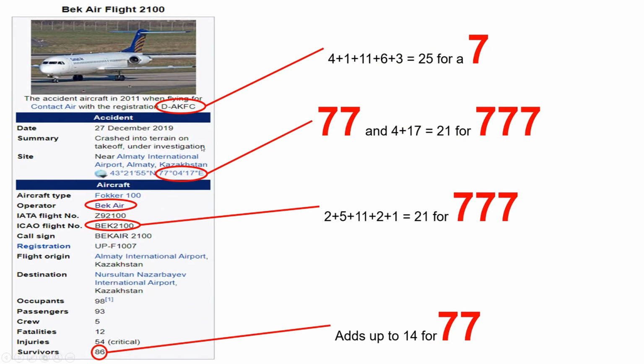So this is the aircraft, this is the registration, and we add those up, we get 25 for a 7. And the airport's location, we've got 77 and a 4 and 17 for 21. So we've got 77 and we've got 777. And the ICAO flight number is Beck 2100. Add those up and we get 21, 4777. And survivors 86 adds up to 14, of course, for 2 7s for 77.